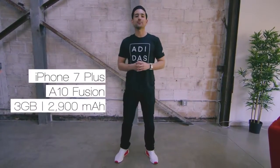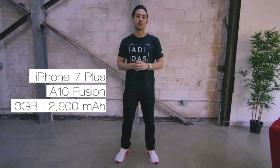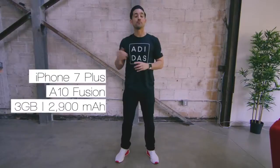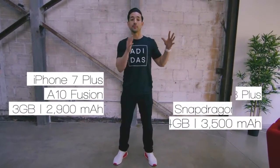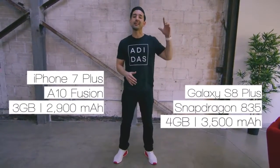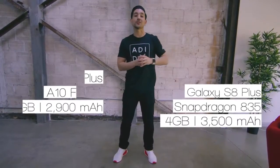Now admittedly, I am not the biggest fan of spec comparisons, but for those who gots to know, the iPhone 7 Plus is packing Apple's A10 Fusion chip, which essentially is a pair of dual-core processors, one high performance and then one low performance, 3 gigabytes of RAM, and a 2900 milliamp hour battery. Flipping sides to the Galaxy S8 Plus, that's also similar in the sense where we see a pair of processors, but in this case, that's actually a pair of quad-core processors, 4 gigs of RAM, and a slightly larger 3500 milliamp hour battery.